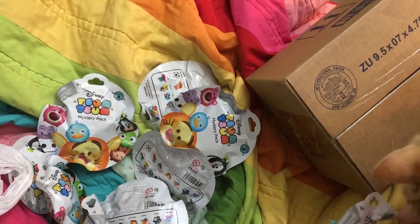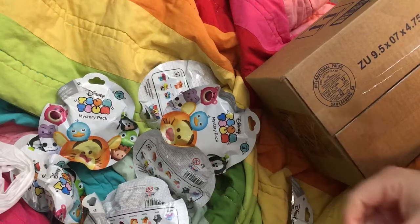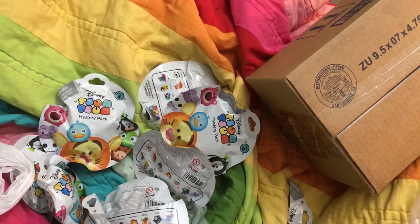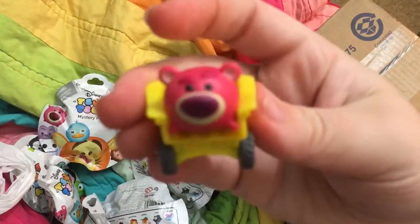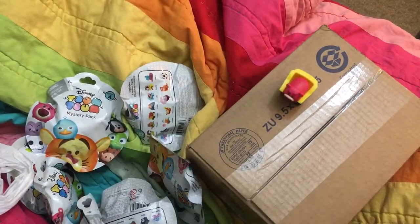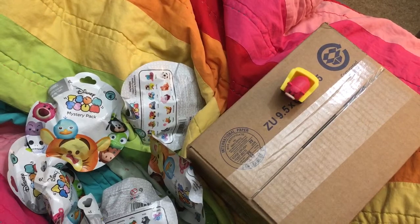I'm doing this in my bed. Probably not the best choice, but we have Lotso for our first one. He is from Toy Story. He's actually the bad bear in this story. He comes in a dump truck, so that's cute. I'll show you him. There is Lotso in his truck. They will stand on that box there. Hopefully we won't get any doubles.